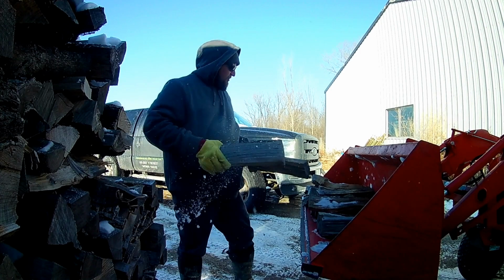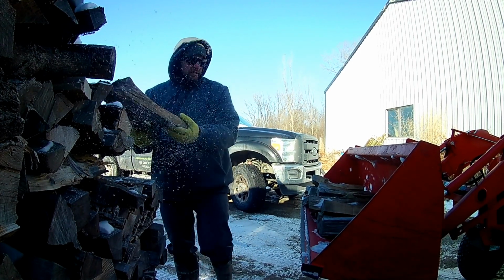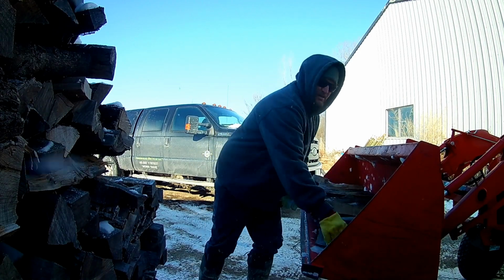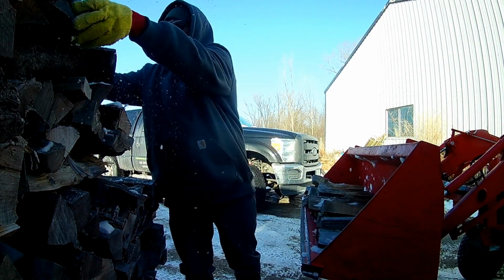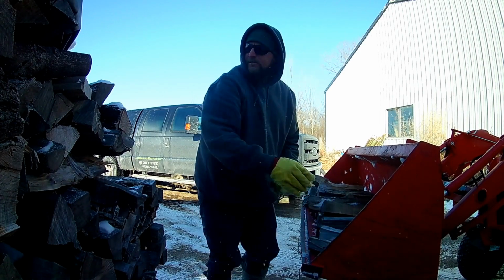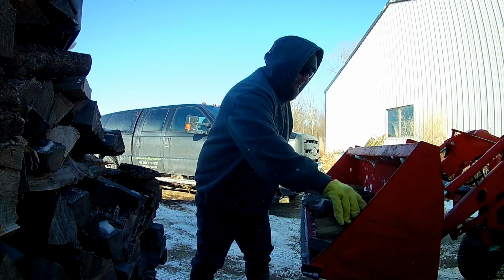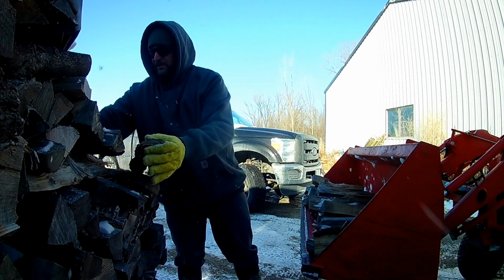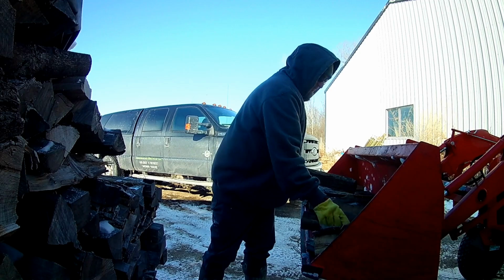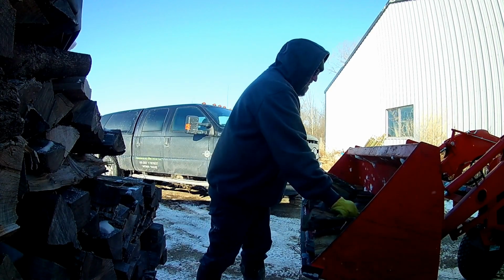I've never used the tractor to fill this, so I don't really know how much to put in here, to be honest. Usually I use the wheelbarrow, and an oversized wheelbarrow is generally about perfect to fill up 1 rack. We need to fill up 2, so let's see if we can get this perfect. I doubt we will, but we'll try.